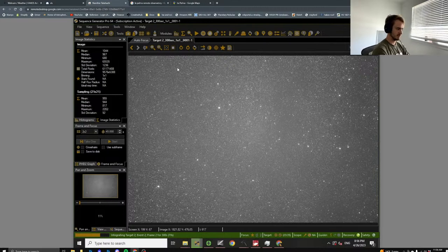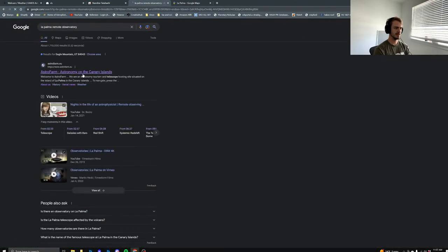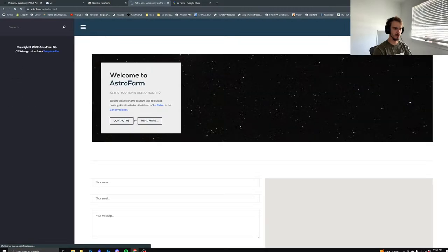$500 a month is still acceptable. I'd be curious about whether or not they're above the inversion layer at La Palma, because it looked like they weren't that close to the summit. If they're above the inversion, then that's probably worth it. But if they're like too low elevation, then it's probably very wet there. So I guess that's the important thing to wonder about.